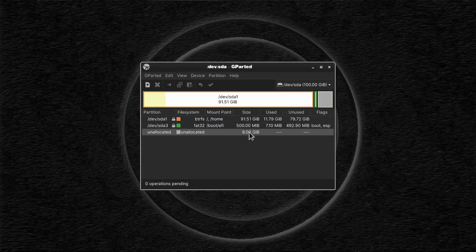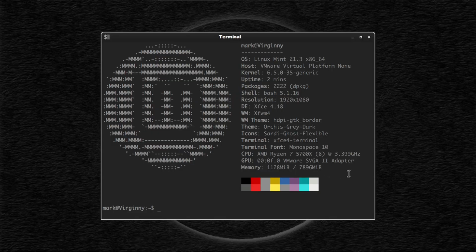There's 8 gig unallocated now, but that doesn't matter. It's just unallocated space. Right, let's do a reboot and see what happens now that I've switched swap off. Now that I've done that, it might be alright, it might not be. It might not be that at all. Who knows?